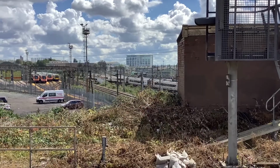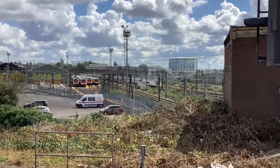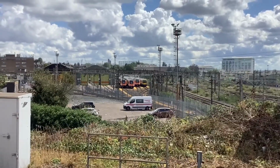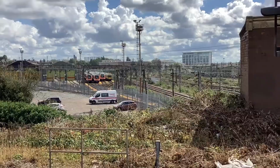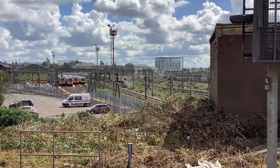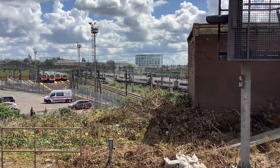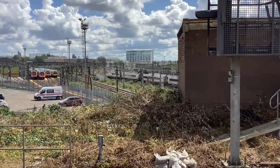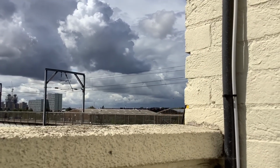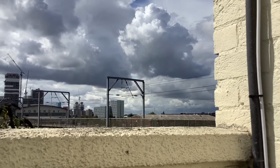The Avanti West Coast service from Manchester Piccadilly to London Euston, being worked by a Class 390 Pendolino. Down there is an Avanti West Coast Class 390 Pendolino from London Euston, and that's from London Euston to Liverpool Lime Street. And that is the rear end of the 12:14 London Overground service from Richmond to Stratford, I think.